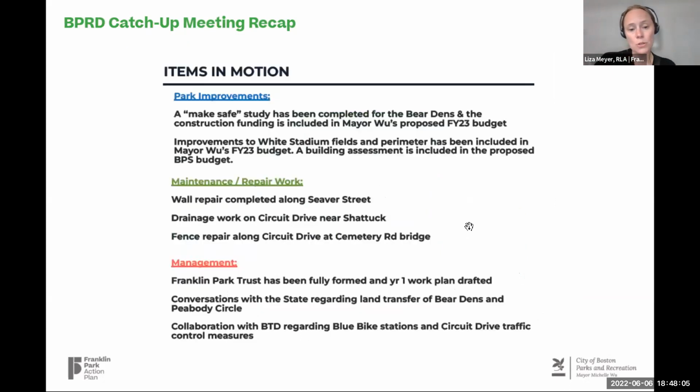So these are just a quick summary of some of the things that are already underway that we heard from community members throughout this process that need to be addressed, that we heard through the coalition survey, like I said. So we've requested funding. We've done a make safe study for the bear dens already to understand what needs to happen there for that to be a better place in the park that's not in such poor repair.